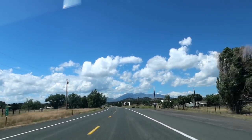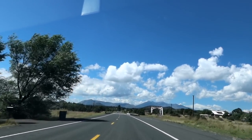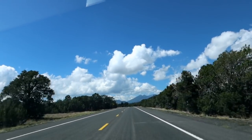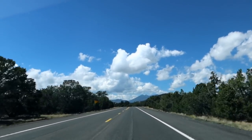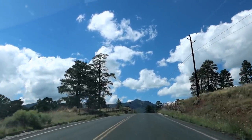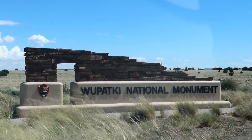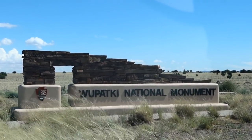All right, we are now off the freeway and we are an hour away on the back roads heading into the forest. And I believe this forest is called the Coconino. Here we are, Wupatki National Monument. It's a windy one today.